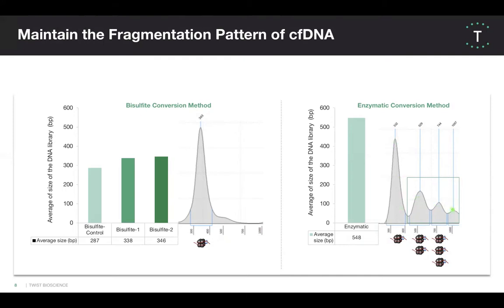These high molecular weights are produced by the boundaries or borders that break the cell-free DNA on the first, second, or third histone modifications. As there is extreme importance in identifying the information contained in these, maintaining this is extremely important in applications such as cell-free DNA.